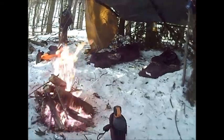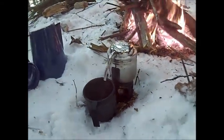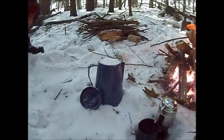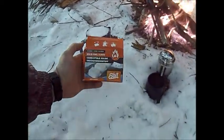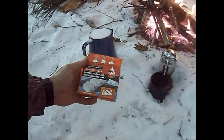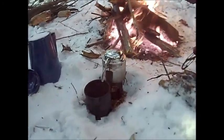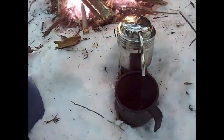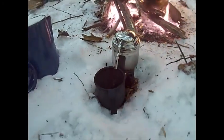But what we wanted to show you that's actually really cool is you can see right there a steady stream of coffee pouring out, and what that's using for fuel is one of the Esbit solid fuel cubes. I believe there's a dozen of them in here. Yeah, there's 12 of them in there for $4, and one of those cubes is percolating coffee in the Esbit coffee maker. So it's something pretty cool.